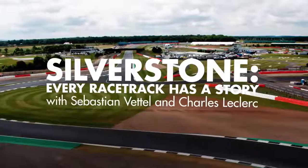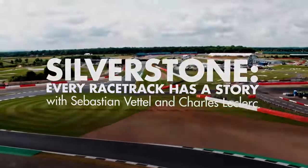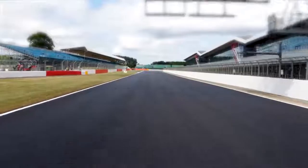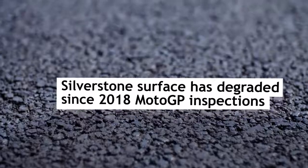Silverstone is 6 kilometers of full-on demand. Grip is everything. We rely on it completely. In 2018, we resurfaced the track to make it grippier and quicker. Not everybody was happy about it. We got some very direct feedback.